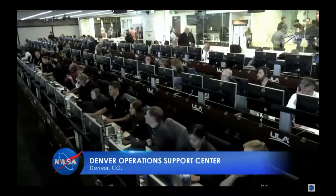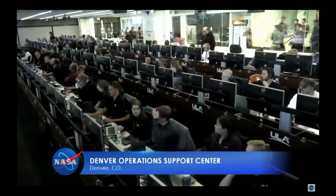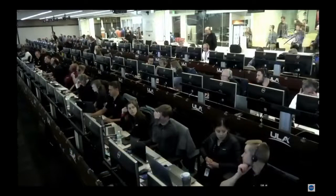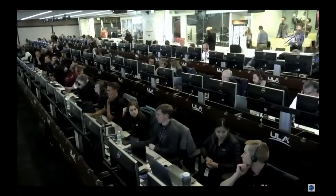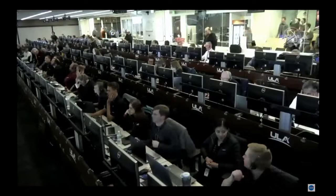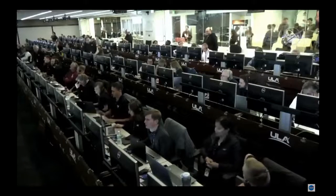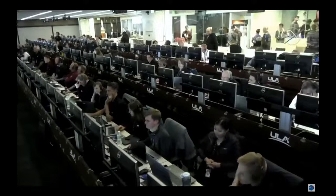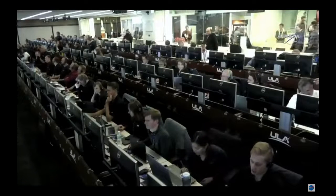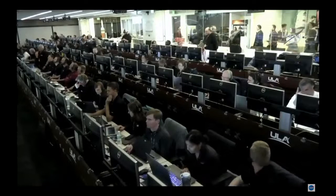You can see here the Denver Ops Center in Denver, Colorado. The ULA engineering team is still looking at data on performance of the launch vehicle. Even though we've had a successful separation, things still get looked at to make sure everything was within our pre-flight predictions. Again, a very exciting moment. I'm very excited that we are here and looking forward to getting acquisition. So things are going well with the teams as we proceed forward.